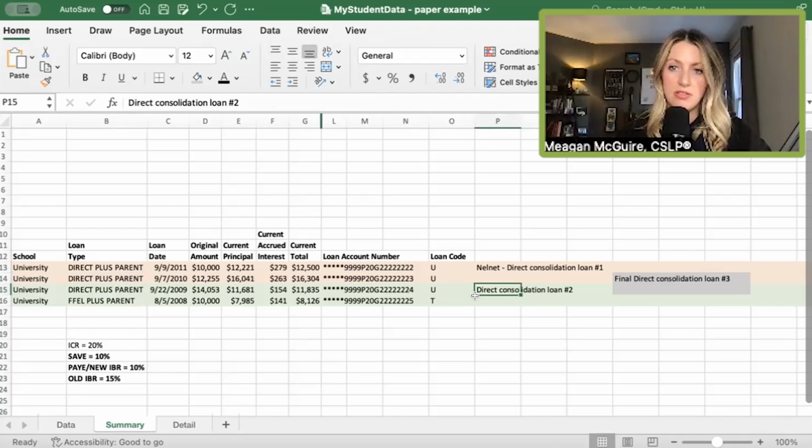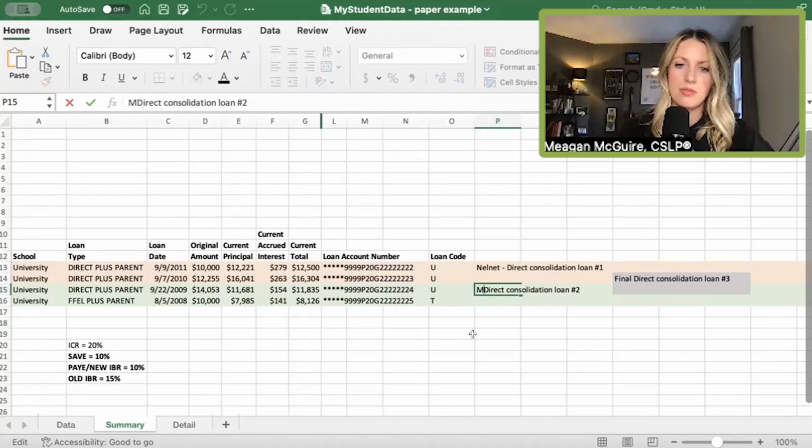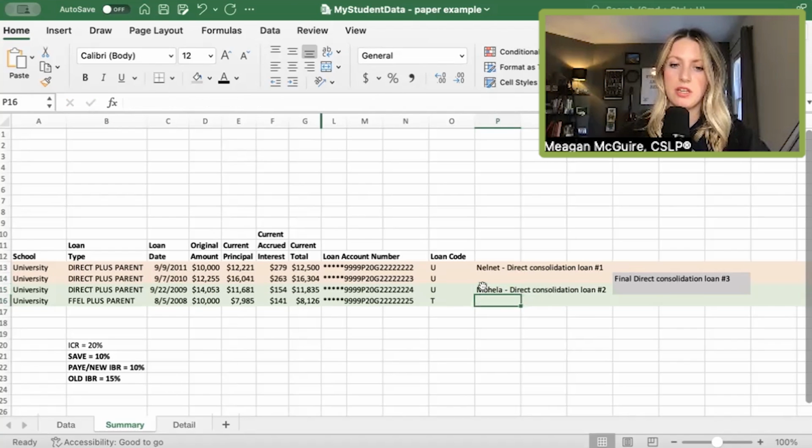we need to use a different student loan servicer. Why? Because if we send 2 separate applications to the same loan servicer, they're going to look at both and say, why not just combine them all together? And that's probably what they would do, which defeats the whole purpose of this process. So we need to send them to a completely different servicer to make sure that the process does end up being separate. So we're using Nelnet for one. Let's just say Mohela for the second one. Mohela is one of the other servicers.